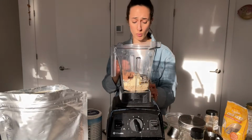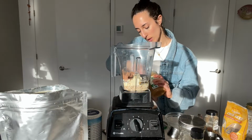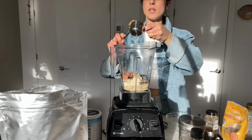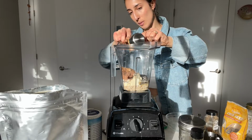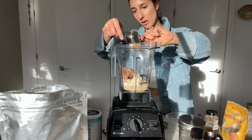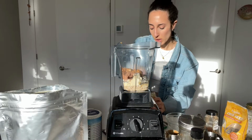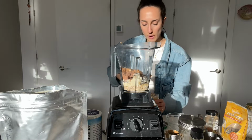You can use peanut butter or almond butter or whatever you feel like. I've made these with both, but today we're gonna do peanut butter. And I'm just about finished with my peanut butter here. My tablespoon, my half a cup is also dirty, so that's real light. I'm just making do with my 1/4 cup here.